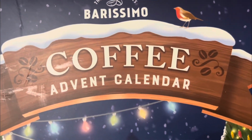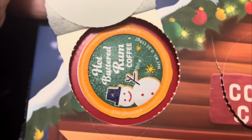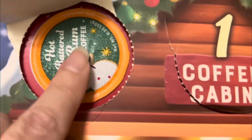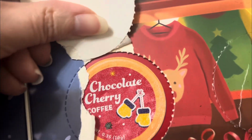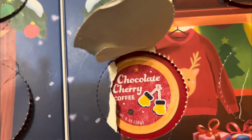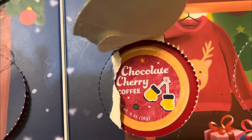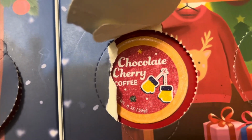Now this one, the coffee one, which is so good. I didn't open it yet. 14 is hot buttered rum coffee. Oh, that sounds amazing. And 15, oh wow, chocolate cherry. That is another one of my favorites. Definitely peppermint mocha number one, then chocolate cherry, amaretto, and hazelnut. Those are all awesome, so totally excited to try this one. This one sounds pretty darn good too.